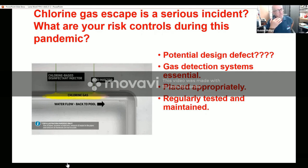Now, if you don't have a cutoff device on your dosing control, when the flow stops, chlorine, cal hypo, sodium hypo, pH, sodium bisulfate, etc., these too could be dosed in the pipe. Once you return back to flow, a gas could be given off in the pool tank area after restarting the pump, and this could cause quite a lot of panic and possibly hospitalization. But what I'm saying here is a potential design defect. Gas detection systems are essential, placed appropriately, regularly tested and maintained, and in the pool hall. And I mean, check that you've got a no flow device on your pool dosing system.